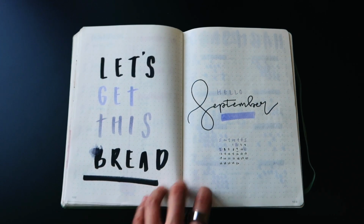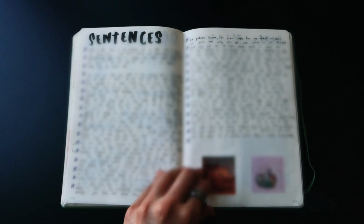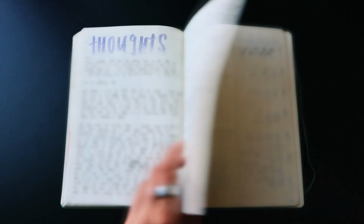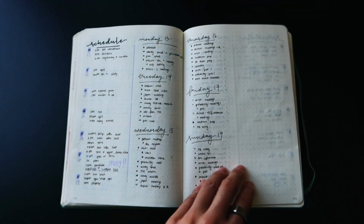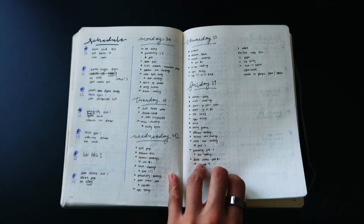To go through each monthly spread, I would have a quote on the left side of each month, and then on the right side, it's the title page, and I'd have a mini calendar on the bottom. And then once you go through each page of the bullet journal, you can see I then start off with habits. Afterwards, I list out these habits. They usually are pretty much the same.